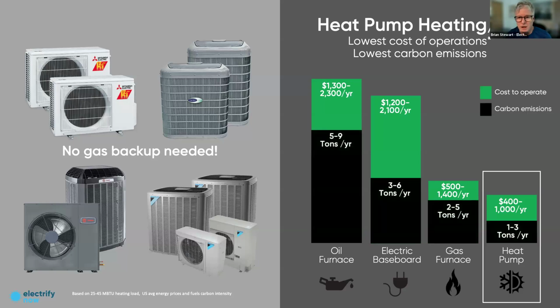But what is true everywhere in the country, regardless of where you live, regardless of the electric grid that you're using, you're going to see a massive reduction in carbon emissions by going from any of these systems to a heat pump. And the reason is because these systems are so efficient. That coefficient of performance that we were just talking about earlier, 2 or 3 units of heat for every unit of energy you use. None of these other systems have efficiencies anywhere close to that. That means they take more energy in order to deliver the heat you need for your home, which then creates carbon emissions.